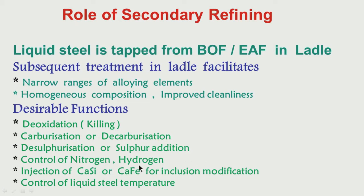Then control of gaseous elements like nitrogen and hydrogen in liquid steel. This is done through degassing. I will come to this in detail later on. Then maybe injection of Ca. Basically, injection of calcium helps in inclusion modification, making the inclusions liquid at steelmaking temperature, and it is easier to float them up and get them absorbed in the basic slag. And finally, control of liquid steel temperature. This is essential if you want to do a good casting.